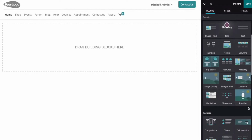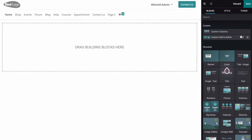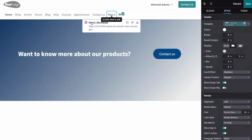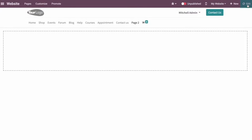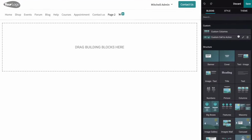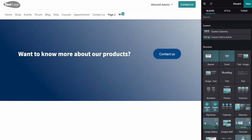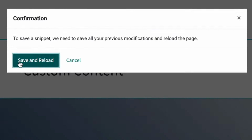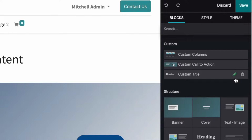Talking about snippets, the latest Odoo version comes with a very cool saving option. This feature allows you to save any snippet that you would have modified and reuse it on any other page of your website. To do it, simply click on the Save button after you have modified any building blocks. You will have to reload the page, and then you will find all your custom snippets on top of the selection. You can even rename it if needed.